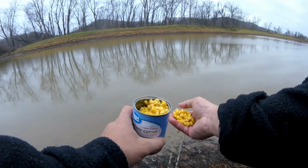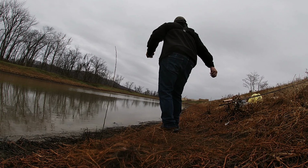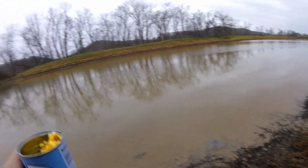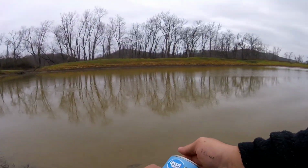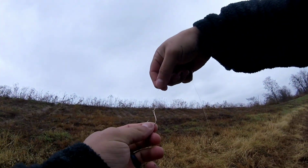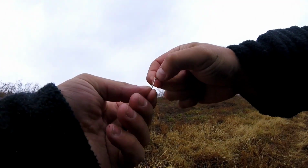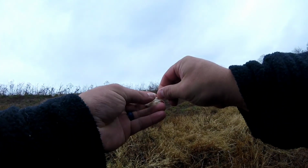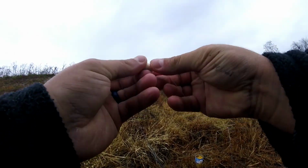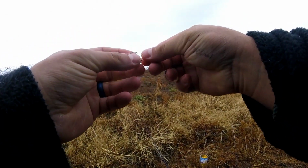Dump a little bit of these in my hand. Toss them over this way. A little more out further. And here's about the size of the hook I'm going to use. It's a little teeny tiny circle hook. And I'm going to start out with bread, like this, right around the hook. I got bread, corn, and wheatie balls.